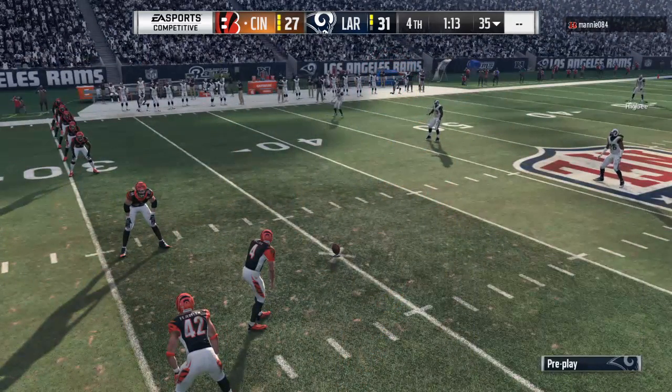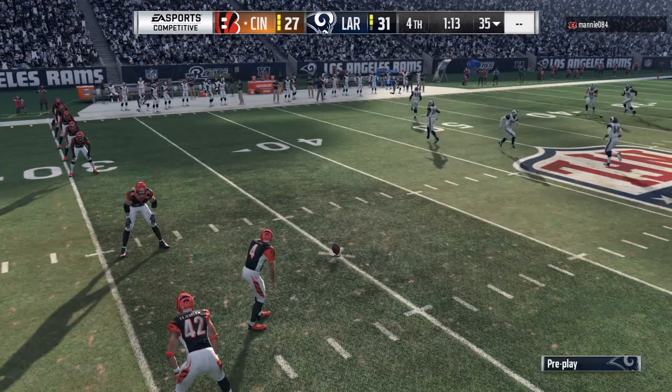So here we go with the onside kick. They'll need a recovery and a touchdown. A field goal does them no good.